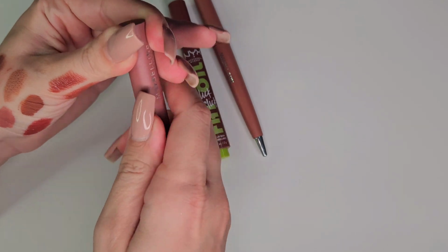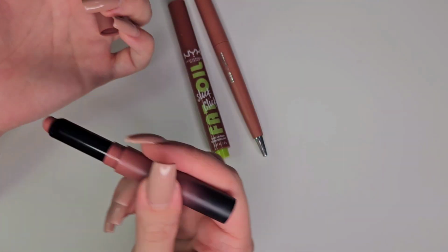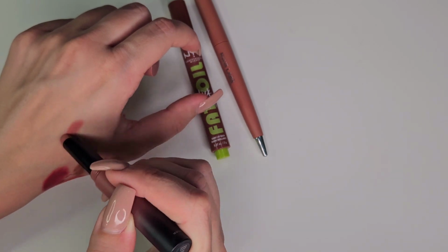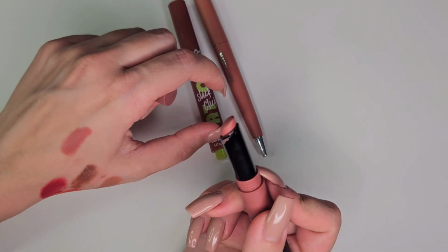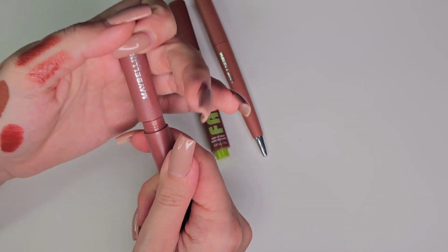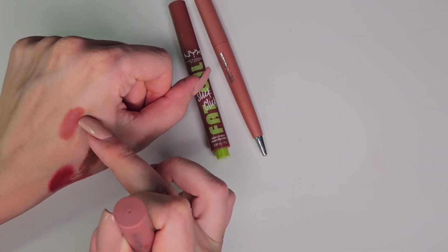Then we have two that are pretty matte. I have the Maybelline one. Where to swatch it? Let's put it right here. It is a very pinky shade. I like the formula and everything, but it is a bit too matte.